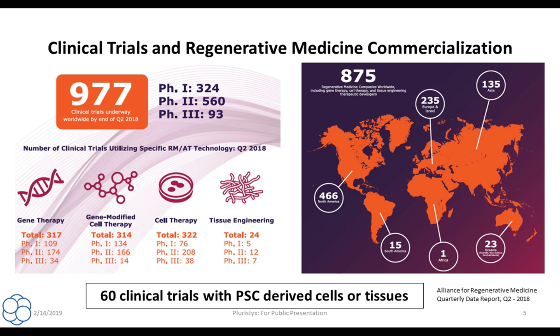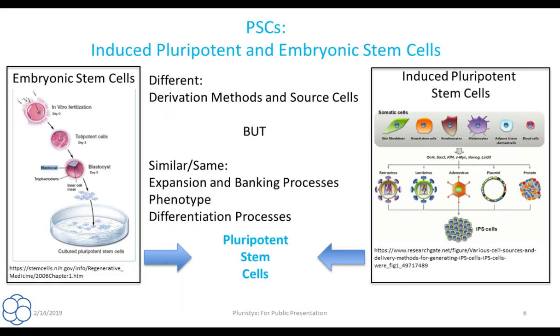And those companies and other universities and nonprofits are running about a total of 977 clinical trials in the regenerative medicine space. Of those, about 60 of them are with pluripotent stem cell-derived cells or tissues, and this is from clinicaltrials.gov. So there's a lot of people in the space, but it's, I'd say, still early, and most of those trials are in phase 1 or early phase 2.